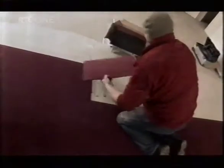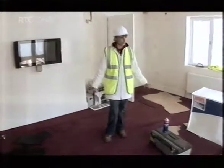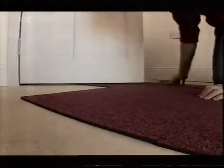Really, this room is all about feeling relaxed and warm and comfortable, and that's really the point of why we chose this type of flooring. We really want something very practical and something that you can replace if you need to.